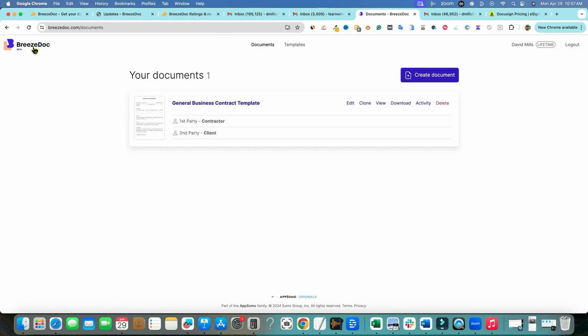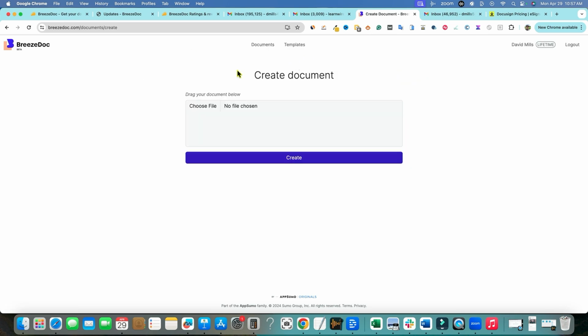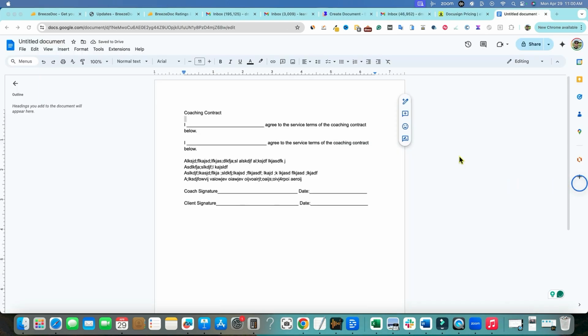Another thing that you're able to do is create a document right here. And this is where you're going to choose a file. So I'm going to go and just create something real quick so we can see what it looks like. I'll be right back. Okay, so I just made this dummy document just so we can see what it looks like when we upload a document.